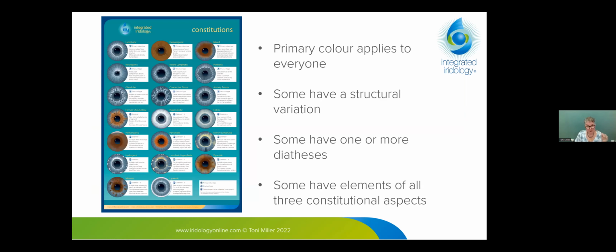So just to summarize, the primary color applies to everyone. Everyone has a color group. And this is where we pick our ideal diet. Some have structural variations, and that shows how we act and react as we interface with our world. And some people have one or more diatheses.